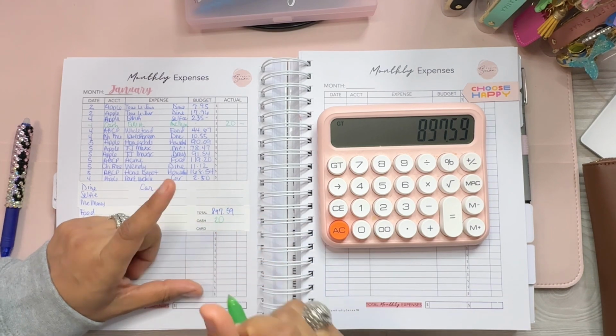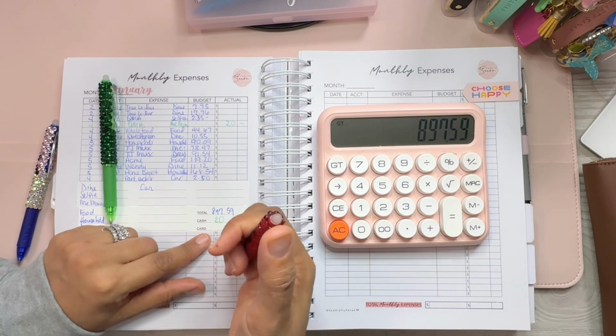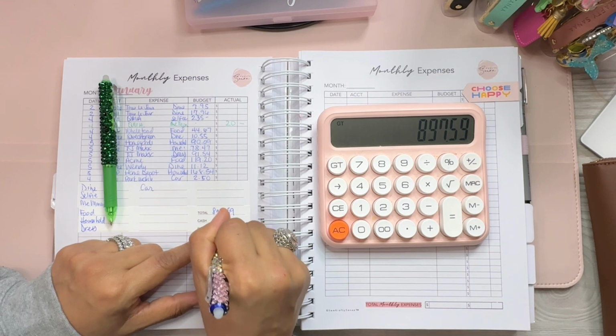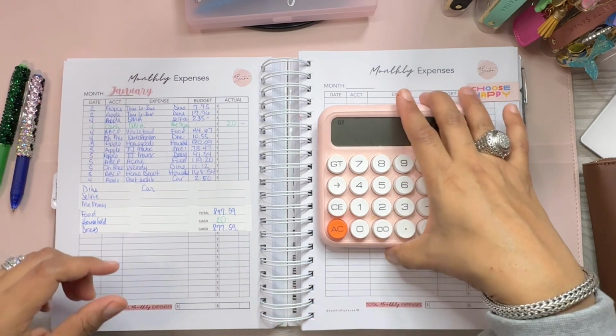Not bad. I know only $20 was cash because I could see that right there. Which means, I'll write that in blue. So that means $877.59, you guys, was card.